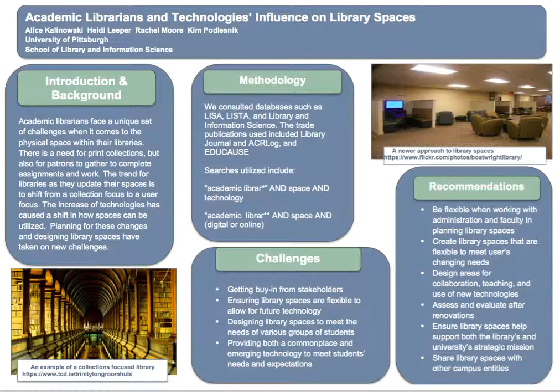Our trade publications were selected for the very same reasons. Among those chosen, we looked to journals and online spaces like Library Journal, ACRLog, and EDUCAUSE. We were looking for a comprehensive scope of information. We wanted to examine not only case studies, but studies that showed a survey of opinion across many universities. For example, we looked at Library Journal because we wanted to see how publications that aren't specific to academic librarianship had researched this topic. We looked at ACRLog, a blogging community of academic and research librarians, for more information and analysis. And here we have listed 2 key search terms we utilized.